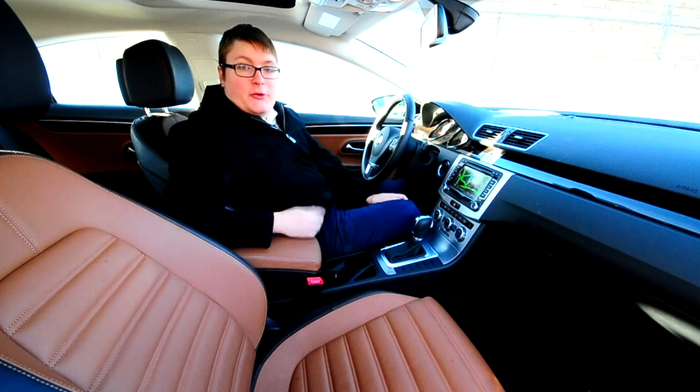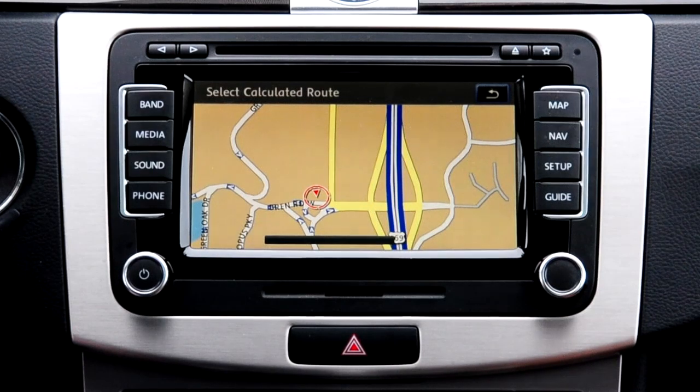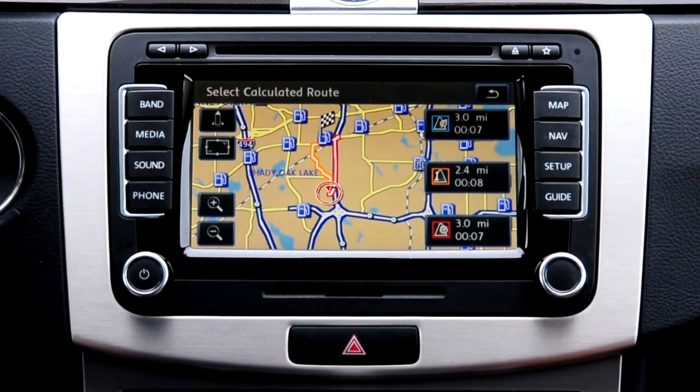Now, with the 6.5-inch screen, we didn't see any 3D mapping. We were a little bit let down by the lack of diversity in the colors. It's a very basic navigation system.